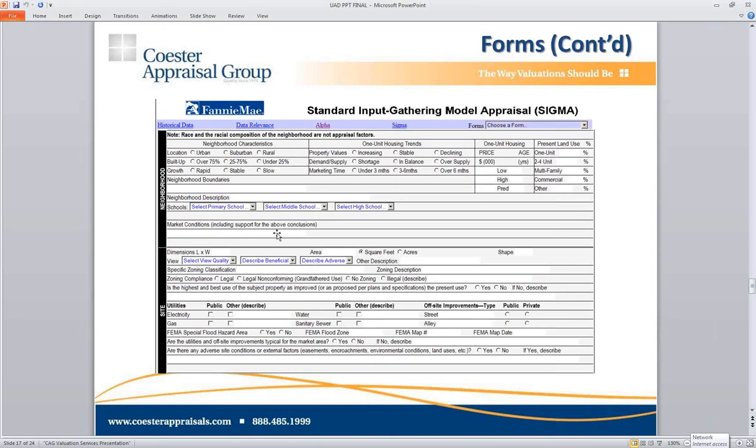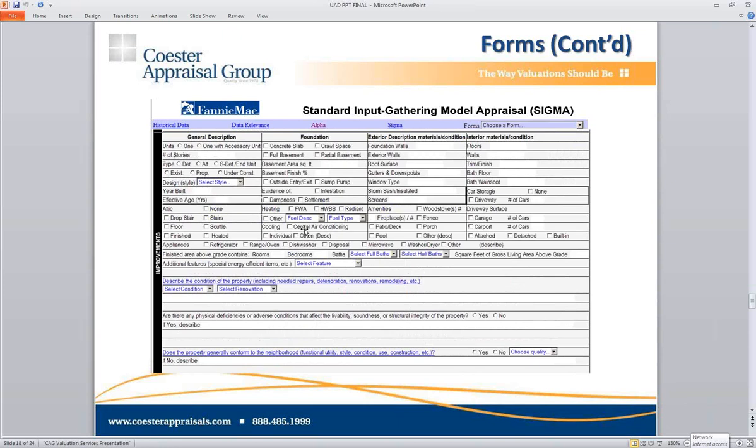Here's an example of what the new things are going to look like, where you're going to have check boxes. This isn't the final version. This is just the one I had in a good format that clearly showed the drop-downs. So the select view, describe beneficial, describe adverse. The view is going to be a check-down type deal. If you look here, you can see that it's checked down, so the condition, the renovation, is it good, the full bath, all that kind of stuff.